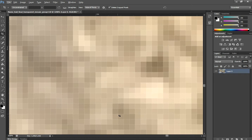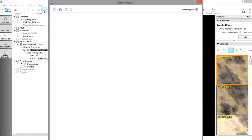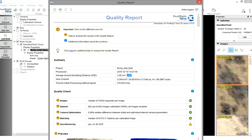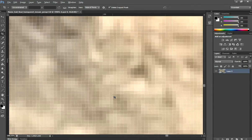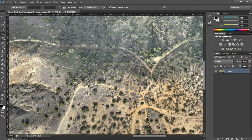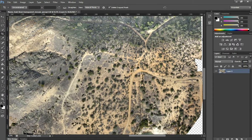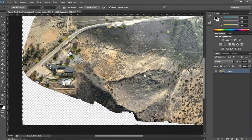Each of these pixels will be the ground sampling distance of the point cloud, which is in this report. In this case, 1.2 inches was the average ground sampling distance for this project. So each of those pixels is 1.2 inches, because if you take this into CAD, you can do measurements off of it. We have a construction company that goes up into canyons and puts conveyor belts way back into canyons. They use this image to measure all of their conveyor belts, the length of the canyons.